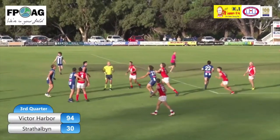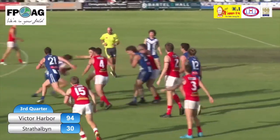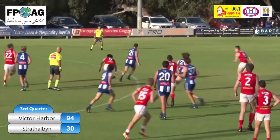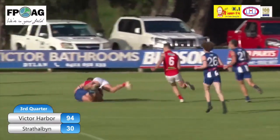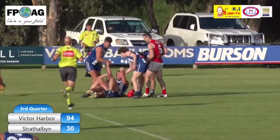Alex umpire throws the ball up, goes back down. Nobody gets it. Elliot gets a foot to it for Strath. Comes back down. Victor trying to break out, get it out the back. Goes around quickly out there to Kleinick, Reece Kleinick. Goes down, picked up there, got trapped as he scooped it up, grabbed into there, no prior opportunity.